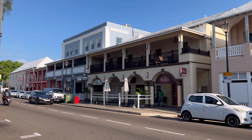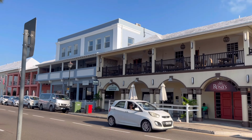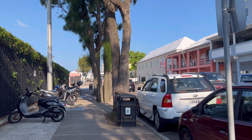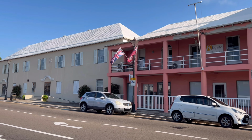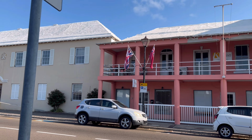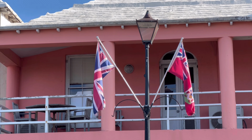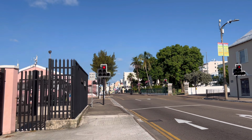There's Rosa's, one of my favorite restaurants here because it has Filipino food. Many poles here have flags and there are two flags, one of Bermuda and one of the UK. It's not enough that the UK flag is there because the UK flag is also in the Bermuda flag. Let's continue our walk.